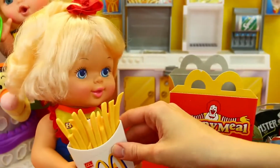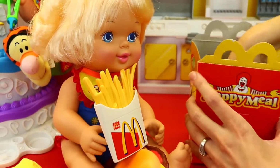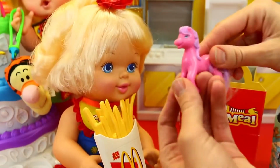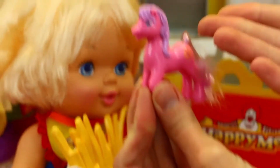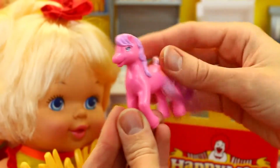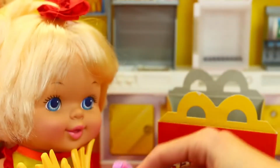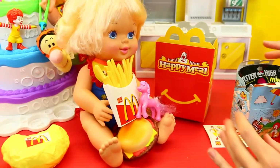Everybody's favorite. I love the fries. They're so good. And then also, this came with it, her very own My Little Pony. Isn't that cool? This is an old school My Little Pony. They used to look more like a pony and less magical, I guess. So put that down here. So that's her complete Happy Meal.